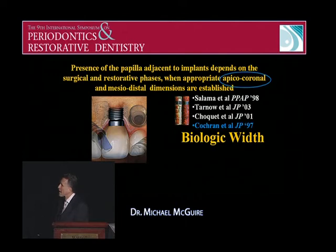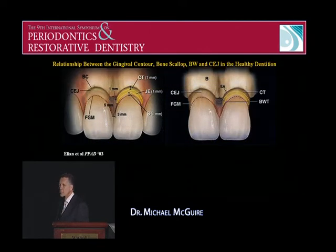One of the reasons why that last case looked so well was because it was the adjacent teeth, the biologic width on those adjacent teeth, that were supporting the papilla. David Cochran in the late 90s, in a series of papers, talked about the fact that the biologic width is different around implants than it is around teeth. And let's spend just a moment on biologic width to make sure we're all on the same page, because this will be a continuing theme throughout my presentation this morning.